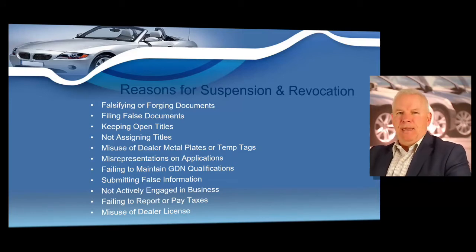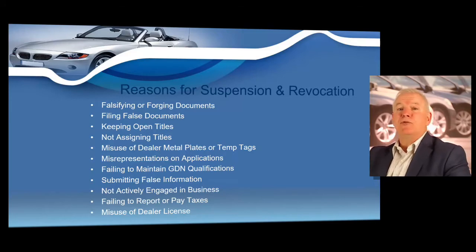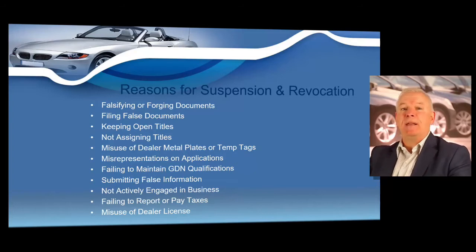Making material representations that are false on an application. If a person misrepresents a fact on an application to the Department of Motor Vehicles, whether it's a false statement of ownership or a false response to a felony question or a designation of false place of business, a serious violation has occurred. So you have to be completely honest when you're submitting that application through e-licensing and answer all questions correctly. Such violations could result at the very minimum in the denial of your dealer license application and can result in civil penalties.